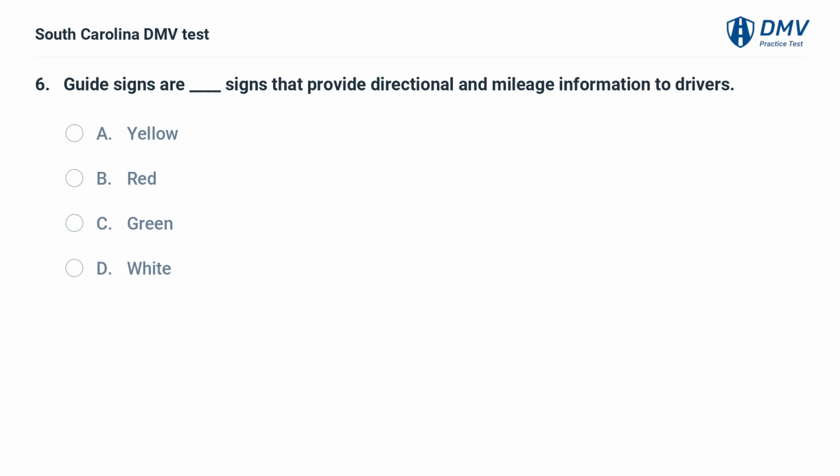Guide signs are fill in the blank. Signs that provide directional and mileage information to drivers. A. Yellow. B. Red. C. Green. D. White.